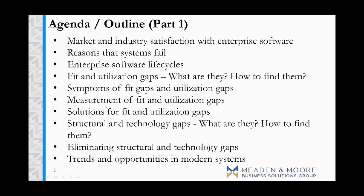And once we've talked about those, and those tend to be the operational and tactical things that companies face on a day-to-day basis, we'll also talk about bigger picture structural and technological gaps that bring different symptoms and different solutions. And then maybe we'll end today's session with some trends and opportunities that we're seeing in modern systems, some of which you folks may be experiencing if you're using modern systems, some of which you may be pining for if your company's perhaps using decades old software.